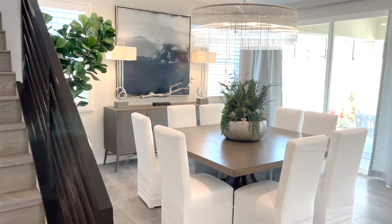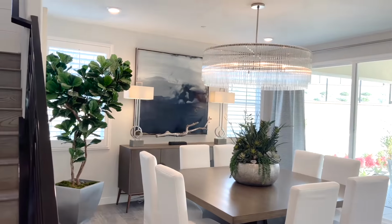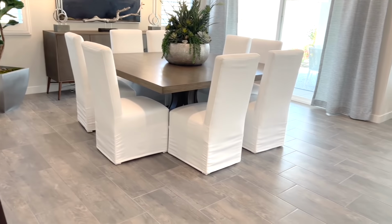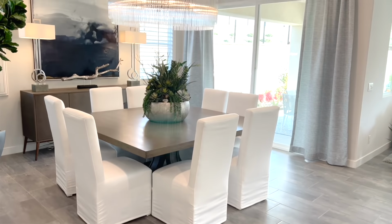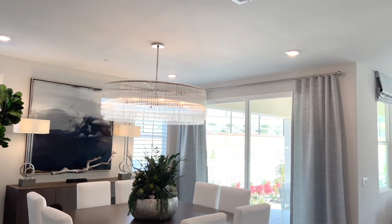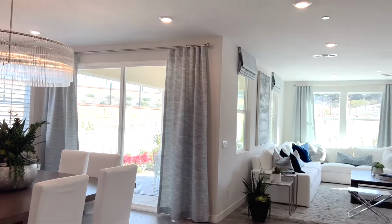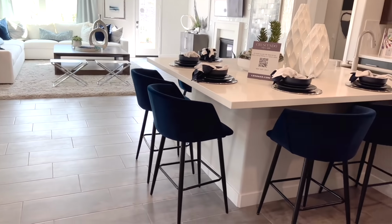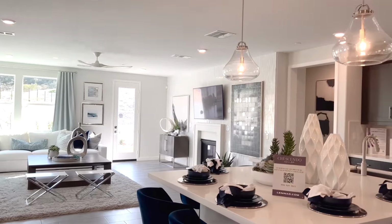Just to the left of the entry hall, you have this gorgeous dining room with this super large light fixture. I love it. It's an open space, but they've decided to put a square table in an open space so that you're able to seat 8 people comfortably. Absolutely gorgeous. To the right is the kitchen area. Look how much space you have in the middle in between.